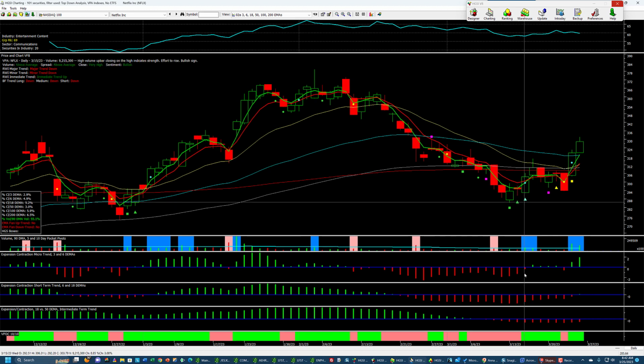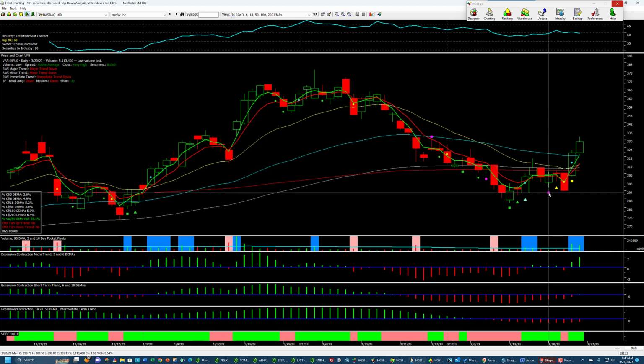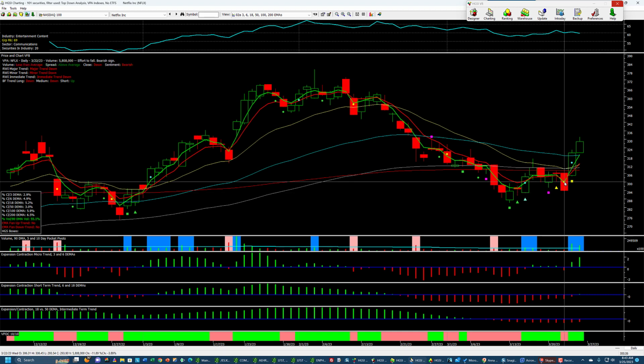And then what do we have? We have pocket pivots. Even though this 3 is below the 6, there's a buy signal. There's 2 signals. Just look up here. High volume up bar closing on the high indicates strength, effort to rise, bullish sign. And that's an effort to rise. It went up and then it pulled back, but here is the place to really consider it with a low volume test with the 3 above the 6.